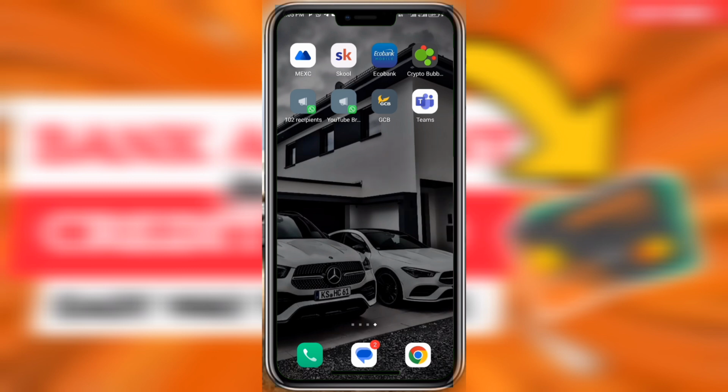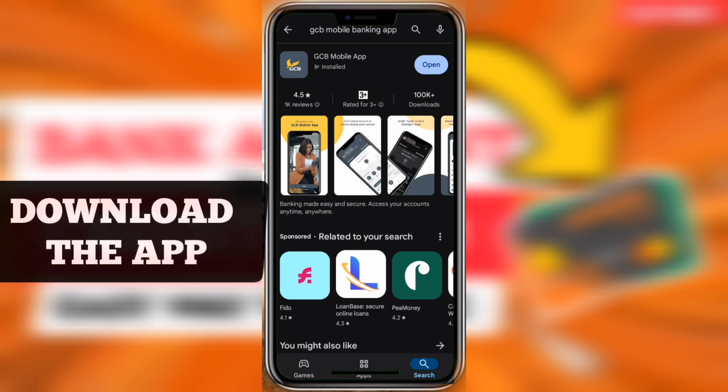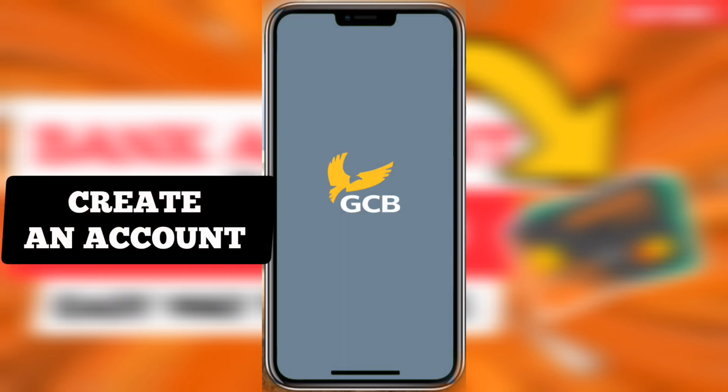Already I've made a video on how to create a virtual card for your online shopping with the ecoBank mobile app, so you can just check it out in this video's description. With this video you would have to download the app from either your App Store or your Play Store. After downloading the app you just have to open or launch it.